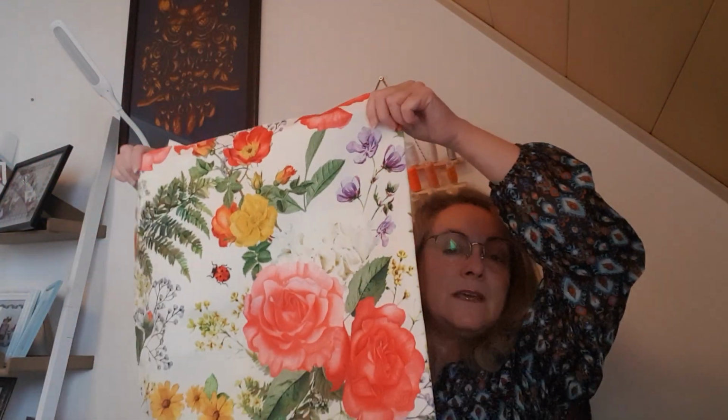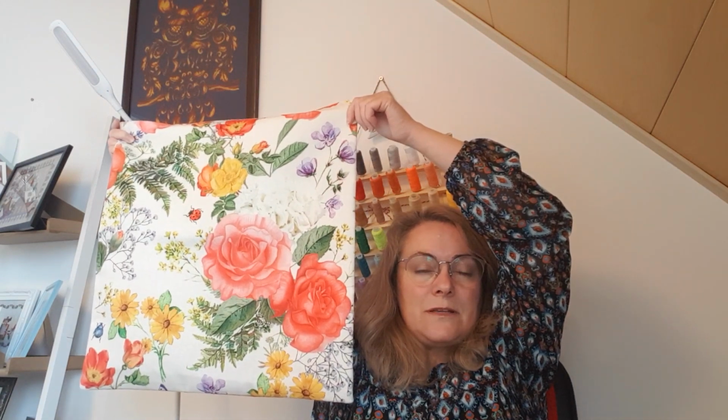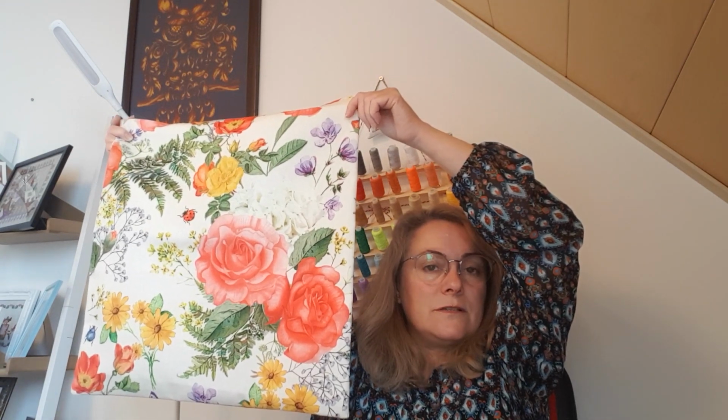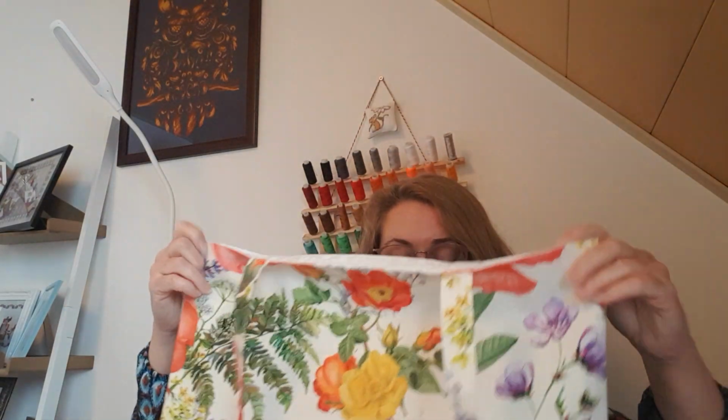I hold it up. This furnishing fabric is meant for outside use. It's got some kind of special coating on it that makes it water resistant and dirt resistant. It's fully lined. I've used that white fabric with the white flowers. I really love that fabric. And if you wanted to, you could turn it inside out. It is reversible if you wanted a white bag.